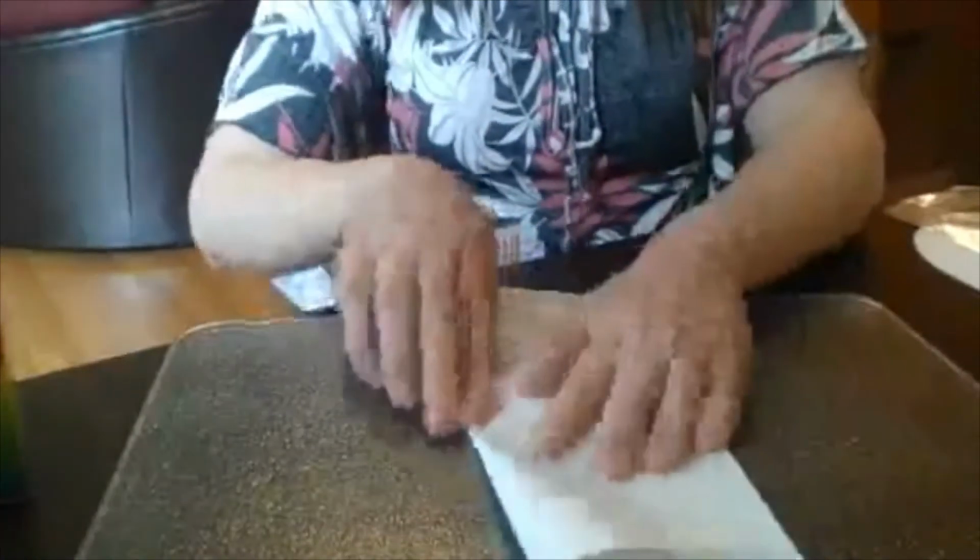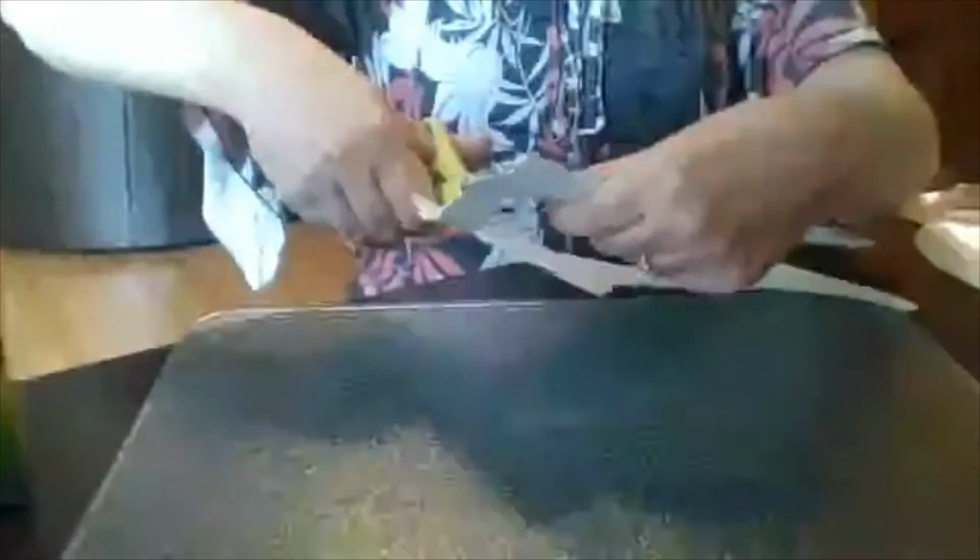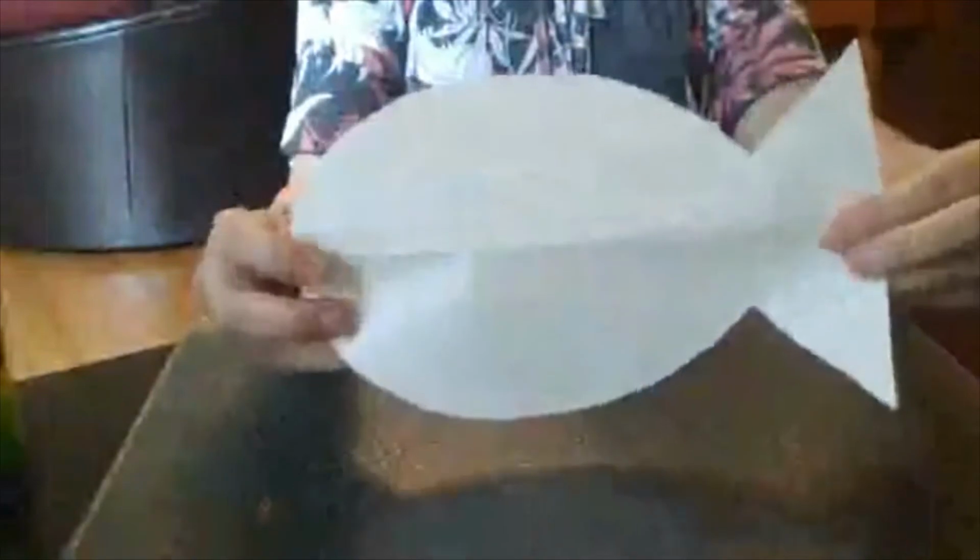The first thing you're going to do is fold your paper lengthwise. Fold your paper in half, like so. And then you're going to cut out a fish shape. This is what's going to be tricky. So you're going to cut starting on the folded part, and you're going to cut out what we hope will be a fish shape. Success! When you unfold it, it should look kind of like a fish.